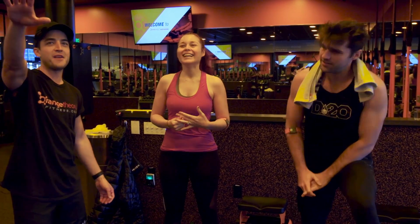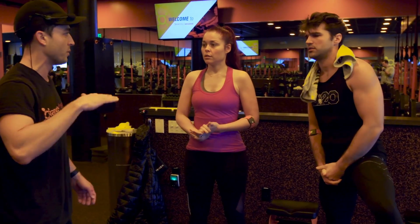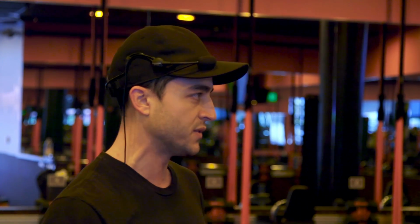So you guys have your OT Beat monitors here. You are all wearing heart rate monitors. That's going to show you your calculated average percentage heart rate that you're working in. We're focusing on getting 12 minutes or more in the orange and red zone combined. Any injuries or restrictions, please let me know. I'll give you some options for those movements, okay?